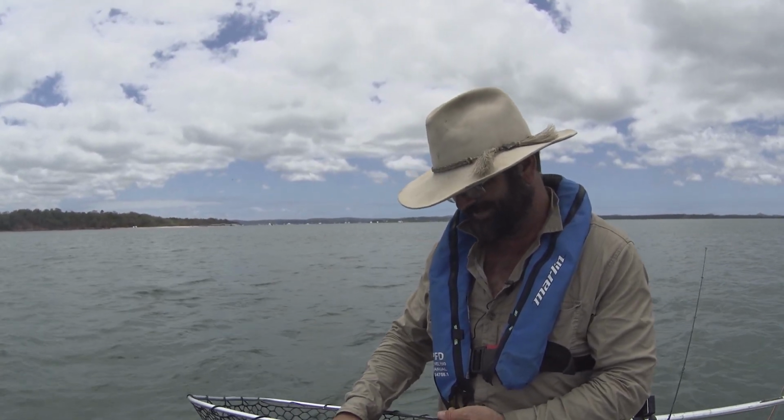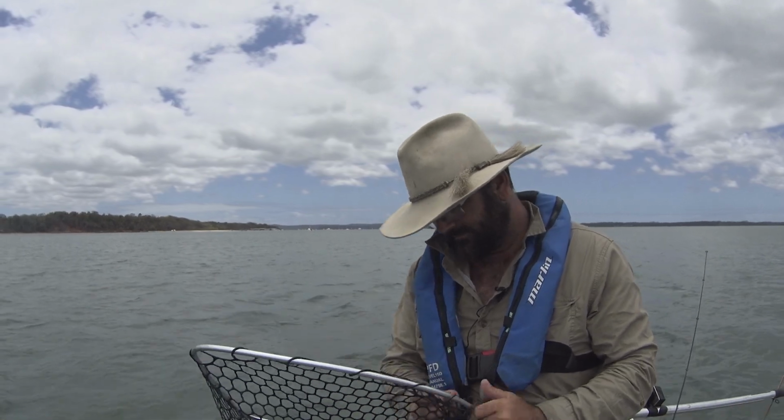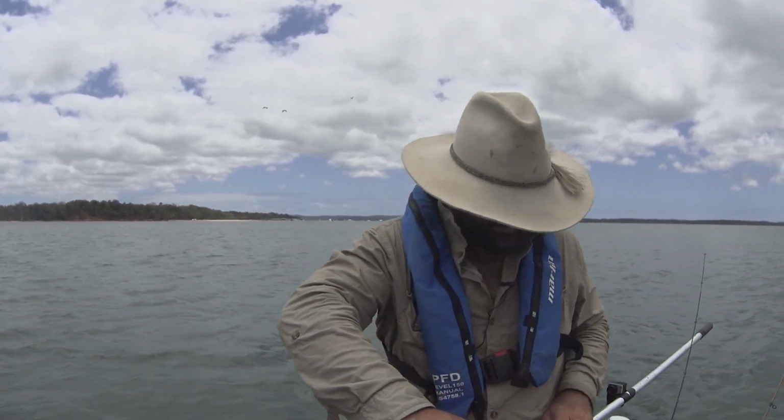It's not even really bream season. But there's some solid brimbos around here today. Now I've got to try and get him out of this net without getting... Wait.